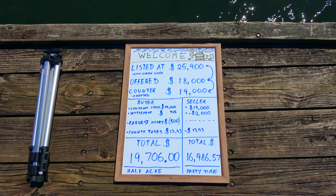So as I'm panning left and right, we're going to get to the settlement statement here in a second. I just wanted you to see where I filmed. This is basically home for me. It's Clayton, Georgia. It's Lake Burton.